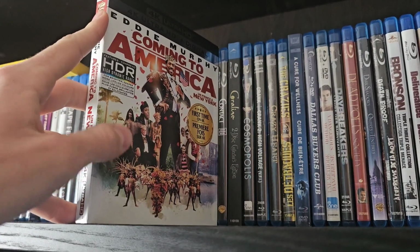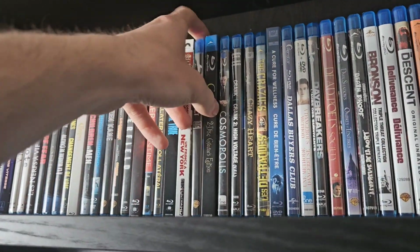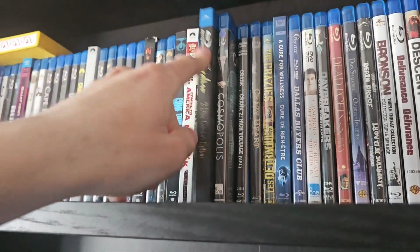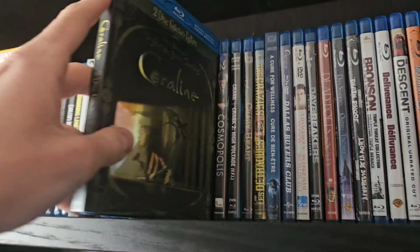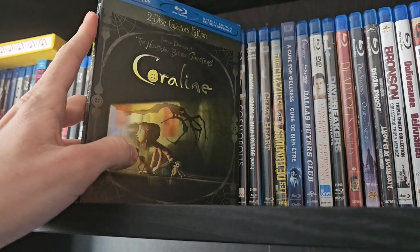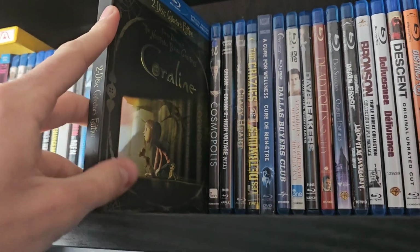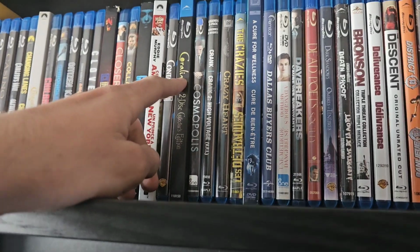Coming to America. Funny movie. The sequel's terrible. Contact. Coraline. One of my favorites. I like that. I revisited this movie twice. The last time I revisited it was not that long ago. I actually like this movie a lot more than I did when I was a kid. It's a good movie.